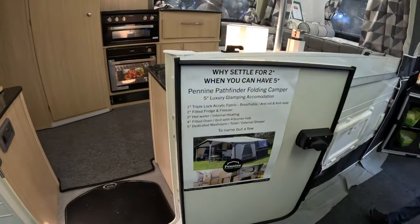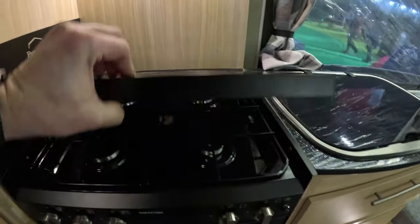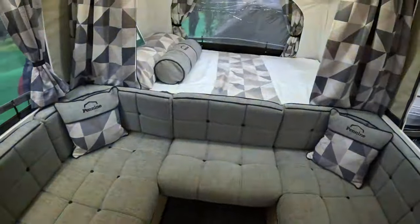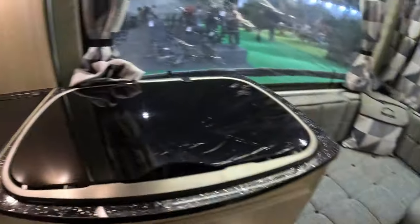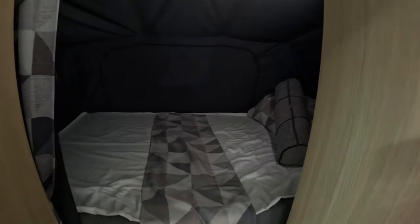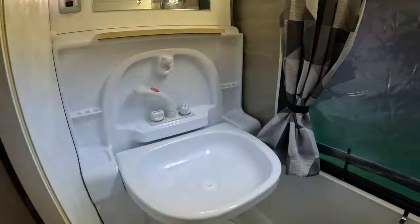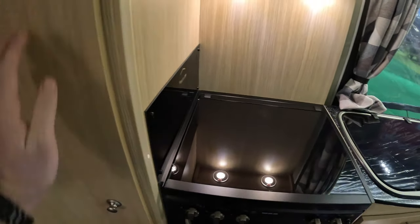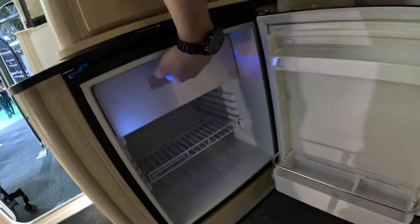You've got the Pennine Pathfinder folding camper. So you've got your oven and grill. Four gas burner. Decent sized sink. Got your back bedroom. Yeah, this pulls out and converts into a bed as well. And then you've got your bedroom at the back. This is a pop-up. So you've got your sink and your toilet. And a tiny Dometic fridge, but with a decent sized freezer.